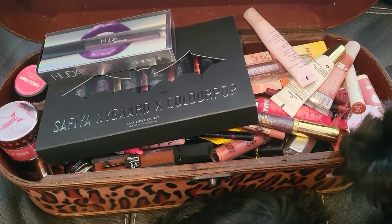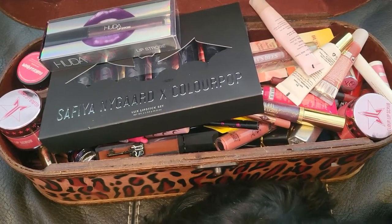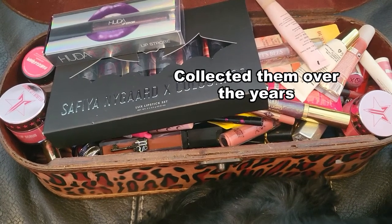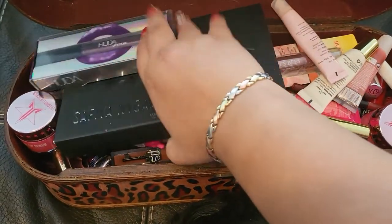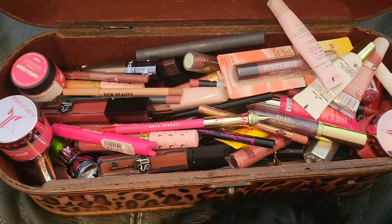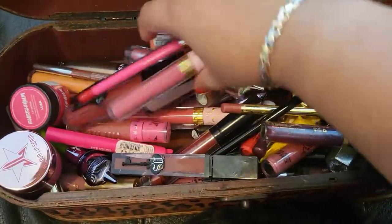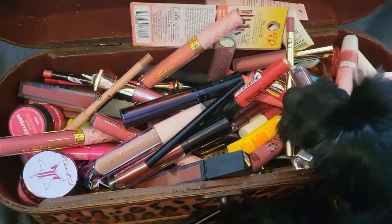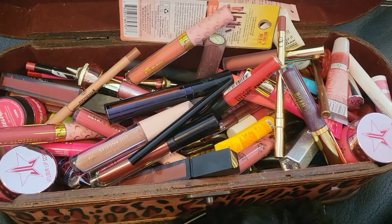I will update you in a future video, but for now I really want to declutter my lip products because I have so many and I do not use them. As you can see, this thing is all full. I have these on top, but then it's full all the way to the bottom. There's over 100 products in here. As you can see, my dog is kind of surprised about it, too.